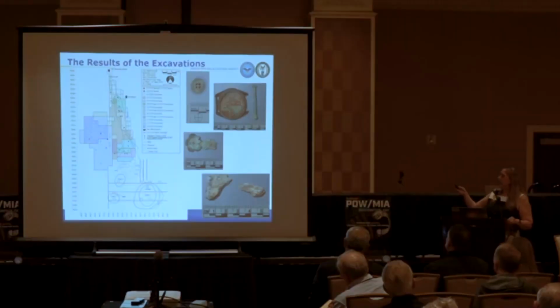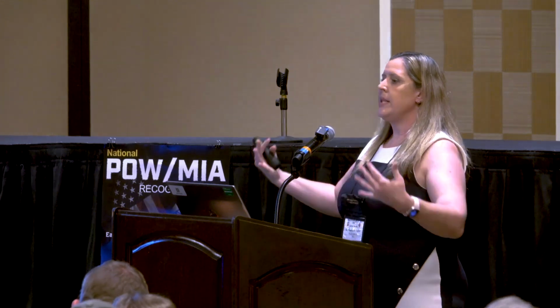At this point, where else do we go? Because you look at this map and you saw where we started, and we have now thoroughly excavated everything that we deemed where materials would be transported. Where else do we go? Because the stream bed is now completely excavated, the hillside's completely excavated.